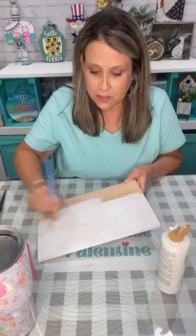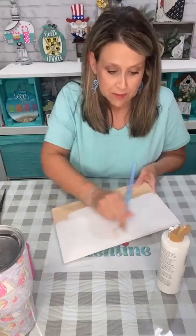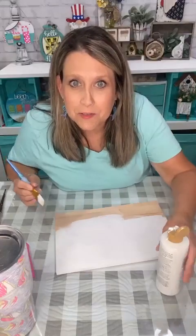I'm just giving this a good coat of white before I start. Hey Glenda, we're gonna actually paint something, but we're gonna add a little something to it. So I just feel like painting. Sometimes you just feel like painting.